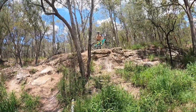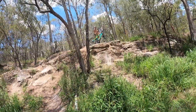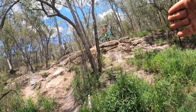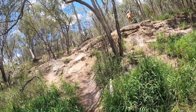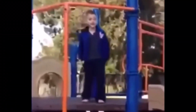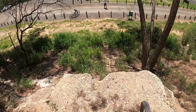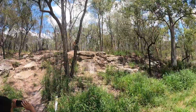Scary AF. Look how high that is. It is pretty high. Honestly, to me, that looks less scary than that. If I had a choice, I'd pick that one over doing whatever you were thinking of. Ready, set, jump! Dude, there's no landing.